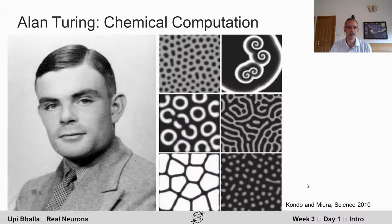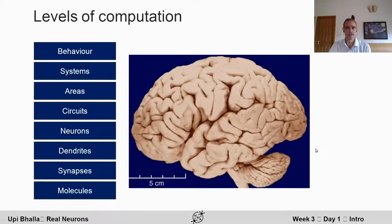Finally, our third category of heroes for the day is Alan Turing. And among his many other accomplishments, Alan Turing wrote one paper on biology, and it was on how one could do chemical computations. He was particularly interested in how it is that through chemical interactions one can form a huge variety of patterns, both in space and in time. And we will take some of these ideas on in this brief introduction to give you a sense of how you can do computation with this in a neuronal context.